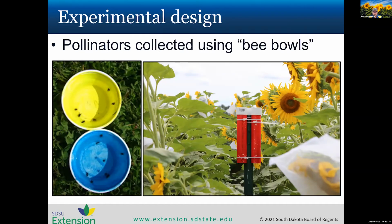And so to collect the pollinators, I will say this again, we can't really use sweep nets in sunflowers. You can see the architecture here. If you try to hit the head here with a sweep net, they'll probably either break it off or it'll come swinging back at you and hit you in the face. And also the leaves aren't going to be able to tolerate a sweep net sampling inside. Even though we'd be aiming for the heads, we'd cause a lot of damage. And so instead we use what are referred to as bee bowls.